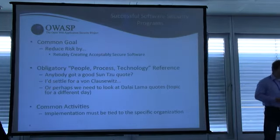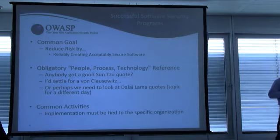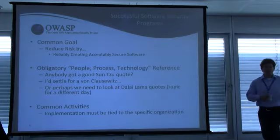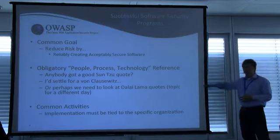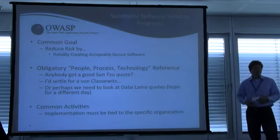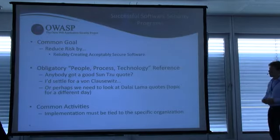So, when I look at security in an organization, it's really looking at what kind of a program is put in place so that you can repeatably create secure software, so that you're reducing risk. This is something that requires people, but also process and technology, which is, I feel like, a slide that you have to have in every security program-oriented talk.